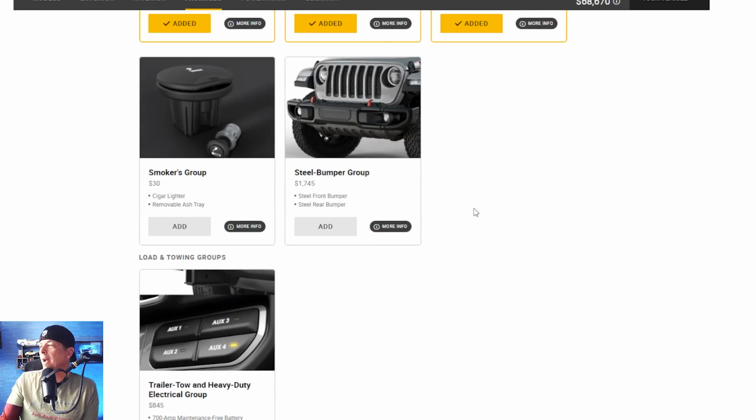Steel bumper group. Now, if you plan on adding a bumper down the road, say you want to lift this thing a little bit more, you want some options like that for yours, Jeep does one of the best steel bumpers that is winch ready. So I believe you just take the top off and the front off here, and maybe there's a plate there. I'm not sure. Maybe you have to add the plate to it. But the steel front bumper on this thing is really, really nice.